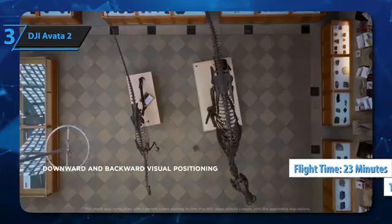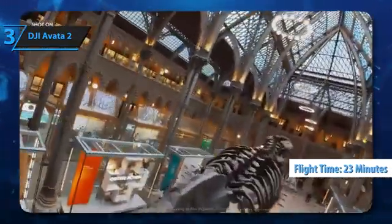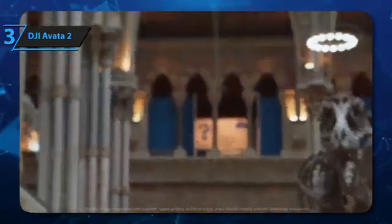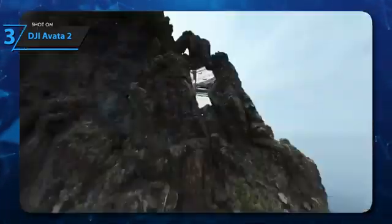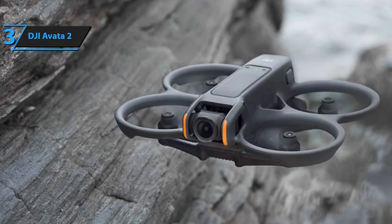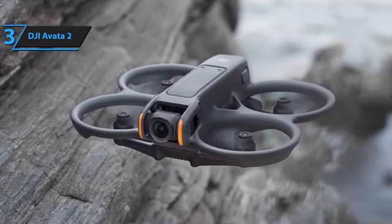The flight time is 23 minutes, respectable for an FPV drone, which allows for long flights. The Avata 2 includes a rear and downward obstacle detection system, which adds a layer of safety. This system detects obstacles in the drone's path, reducing the risk of collision and making the flight safer, especially for beginners. The DJI Avata 2 is an ideal choice for those who want to learn FPV without the usual risks associated with building custom FPV drones, as it offers an immersive and safe flight experience.